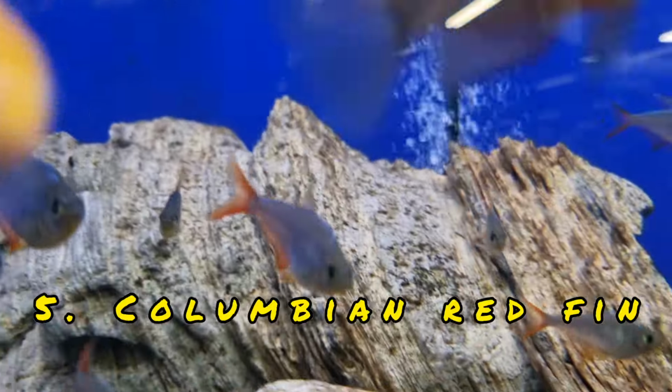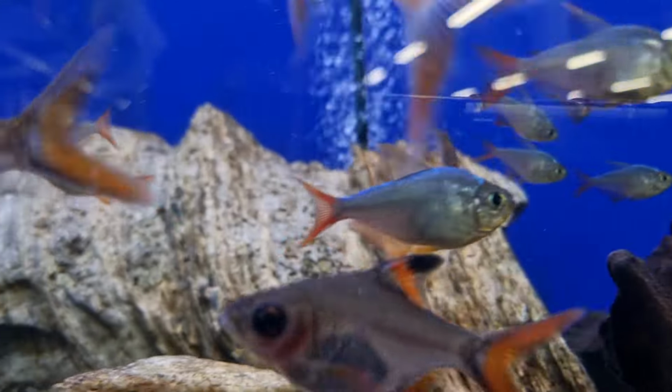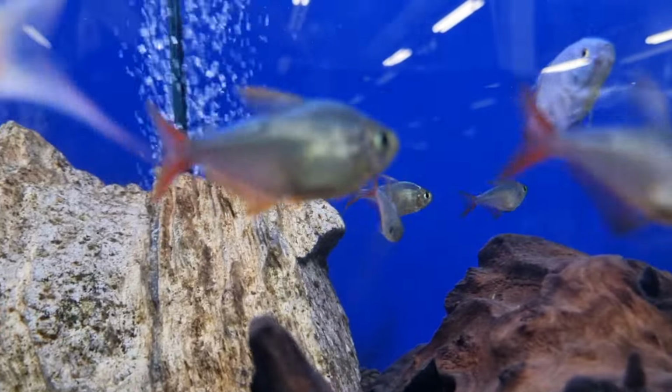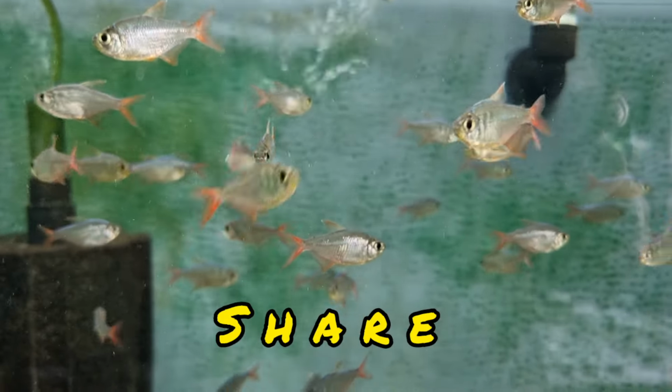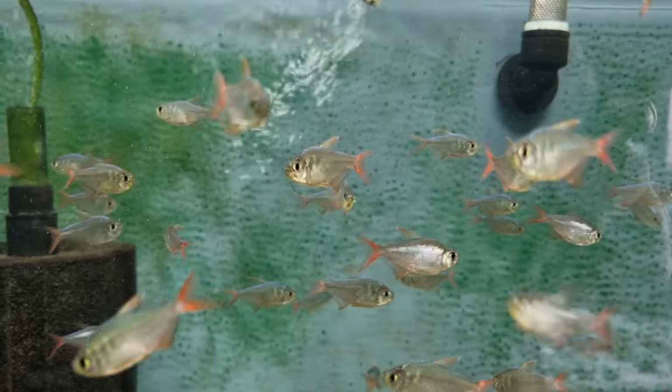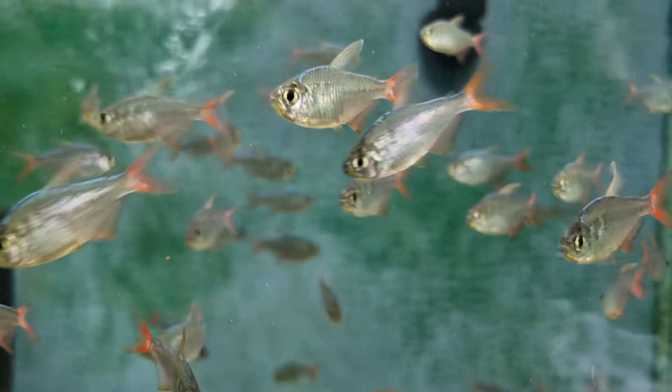Then we go on to the Colombian redfin tetra. It's another sort of bigger tetra, slightly smaller than the diamond tetra. And they've got these beautiful blue bodies with little red fins. And like so many fish, when you see them in the shop, they don't look like much. Over here, you can easily walk past them, but get a group of them.